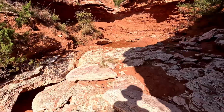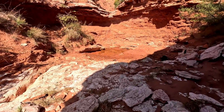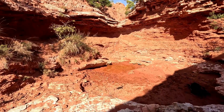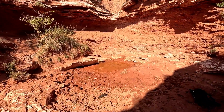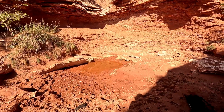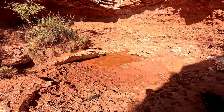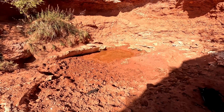Usually it's a pool full, clean water dripping back there, the spring's dripping. It's never been, at least not since I've been here, or any of the times that I've ever been here, it hasn't been so dry and nasty looking.